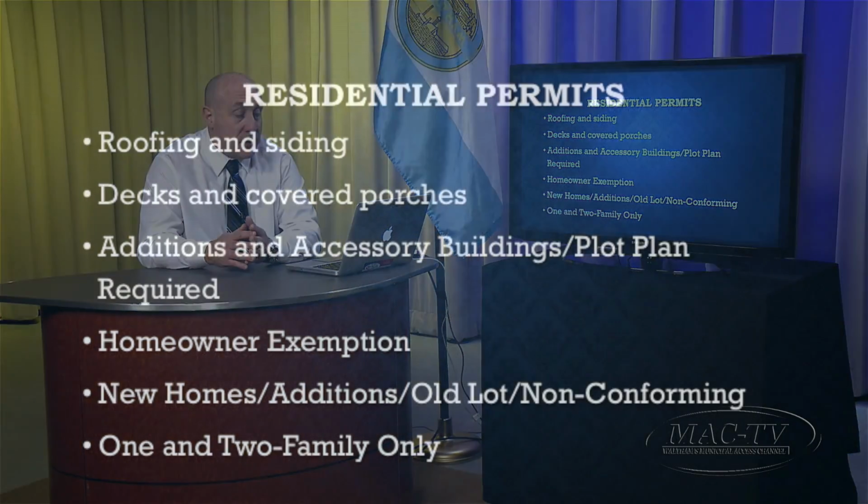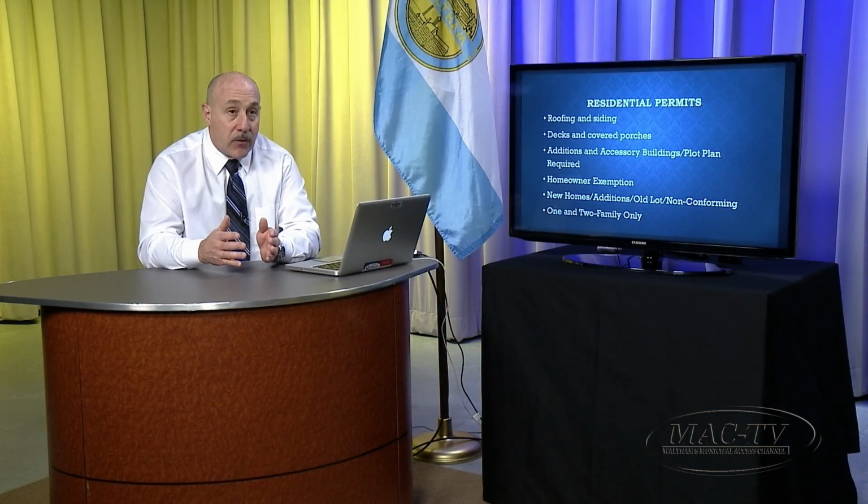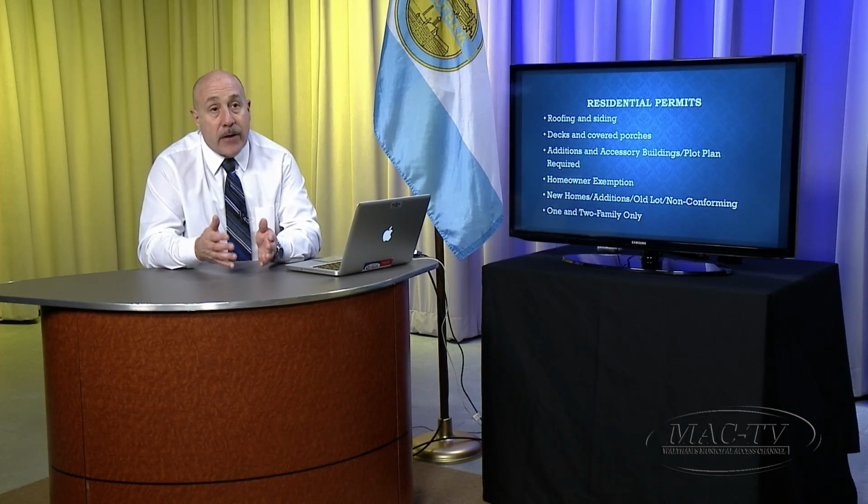Additions and accessory buildings require a plot plan as well as a deck or a structure. Any structures that are located on the property become public record. So the only way to have an accurate record of what is on the property is a required plot plan. And that can only be done by a registered professional land surveyor.